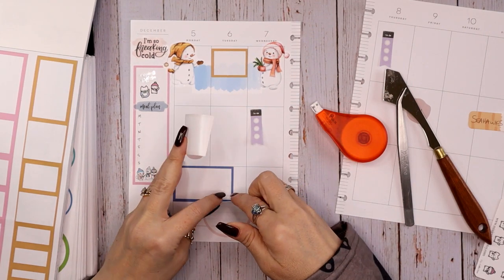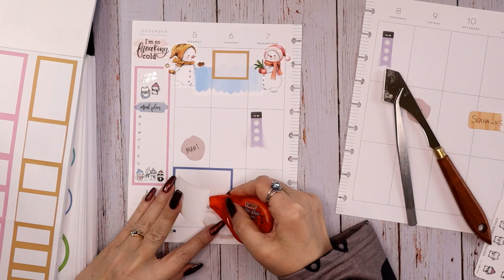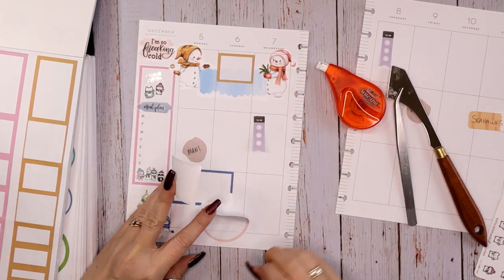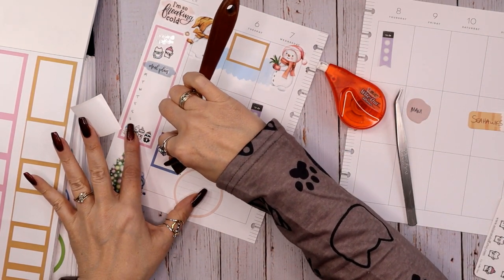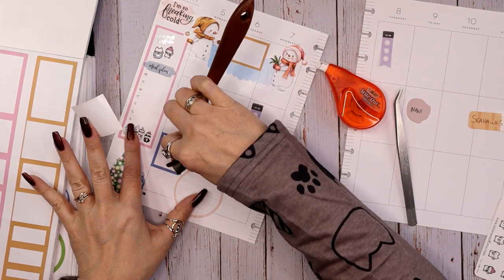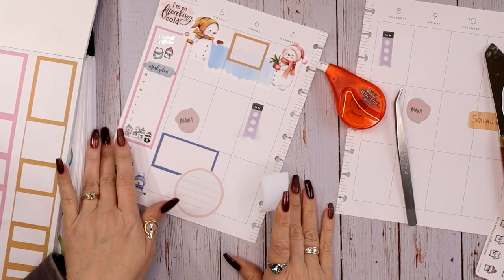There we go. And now we just need to figure out how much of this to white out, because I think that blue is going to show through the white part of the sticker if I don't. There we go. I got a little too far there. Let's try to scrape that off. I have had varying levels of success scraping whiteout off, but we can also put a sticker over it. So there we go. Okay.